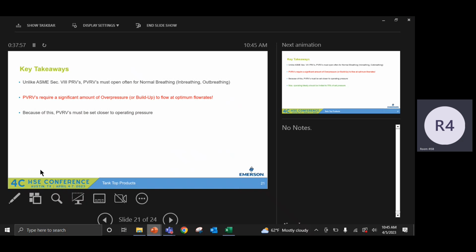Because of this, the PVRV must be set closer to the operating pressure and not to the set point. So again, you have your loss of not being able to operate close to set. The limit, right? 75% is kind of the rule of thumb between your application spreads. So when you're sizing it, make sure that everything is spread out within 75% of each other, so they don't coincide in the set pressure spread.